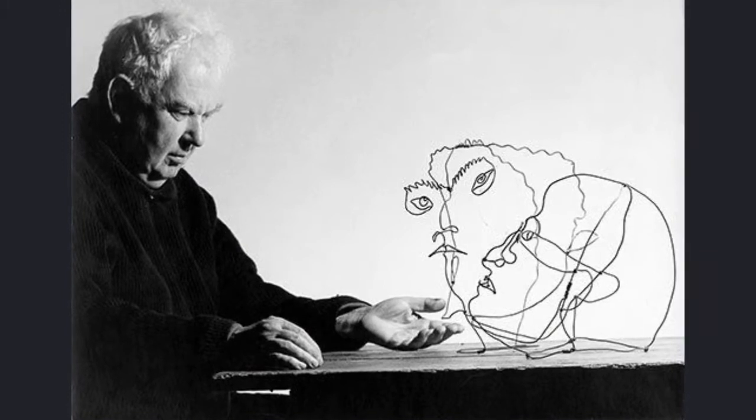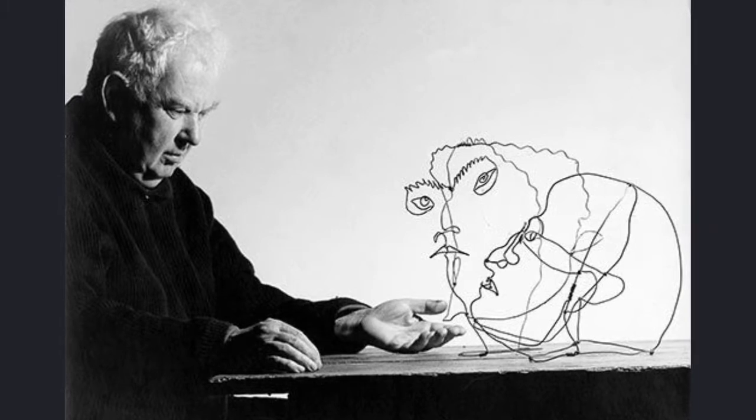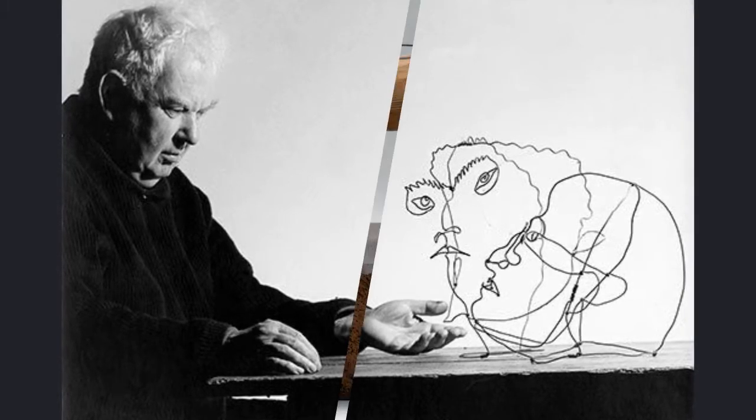Calder experimented with other unusual materials. His favorite was medium wire. So let's sit back and enjoy some of his medium wire sculptures.